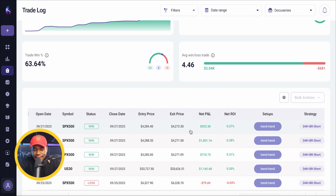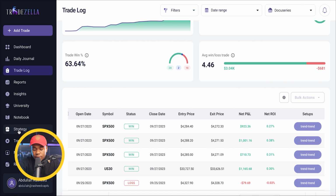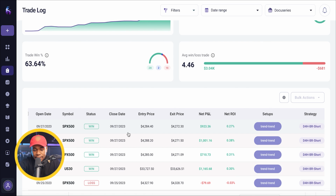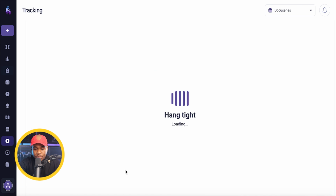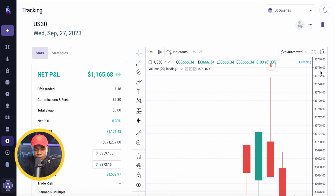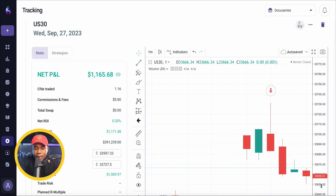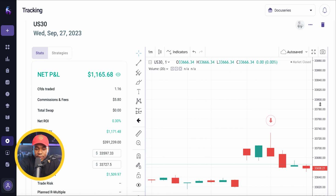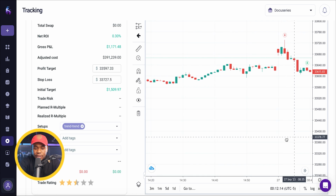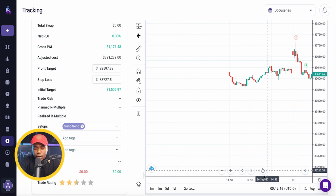Now, for me, the next point that I like to point out is the ability to recap the trade directly in TradingView. It's extremely important. If your data journaling software is separate from TradingView, you have to go back to the chart and find your setup. But with TradeZella, you automatically have your entry and your exit on the chart for you.